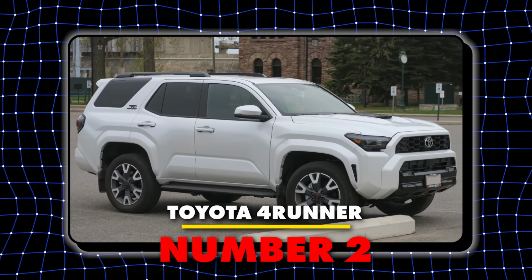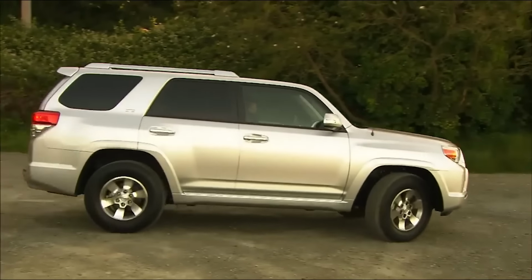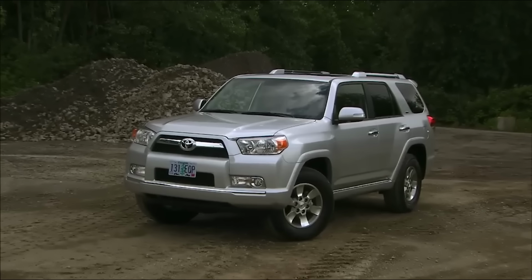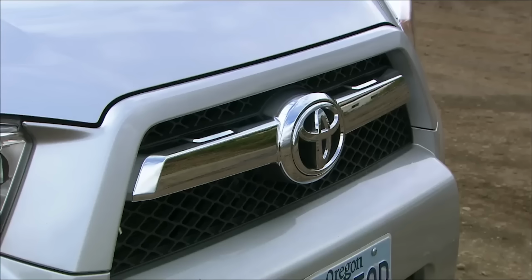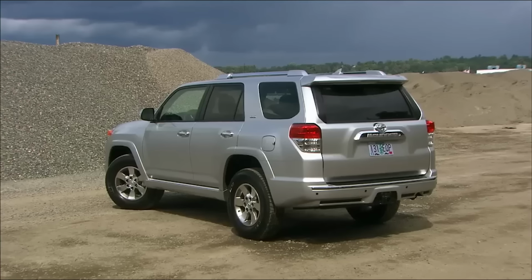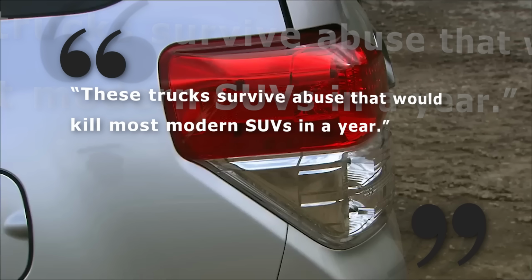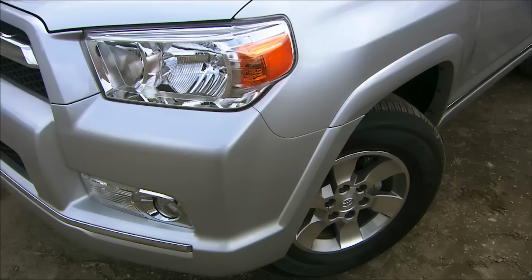Number 2. Toyota 4Runner. At number 2, a choice that surprises no one who fixes cars for a living. The Toyota 4Runner. Old, heavy, slow by modern standards, and nearly indestructible. A Utah mechanic put it bluntly: these trucks survive abuse that would kill most modern SUVs in a year. That durability isn't an accident.